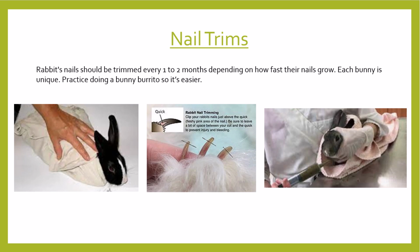The bunny burrito on the left is how you will fold. It's kind of like swaddling a baby, and this is good for whenever you are doing nail trims to prevent injuries, or if you don't have another person to help, we highly recommend 2 people. Vets will trim their nails, and we also will trim their nails if you're not comfortable, but we can teach you how. The bunny on the right is getting force-fed critical care, so that's what it looks like in the syringe.